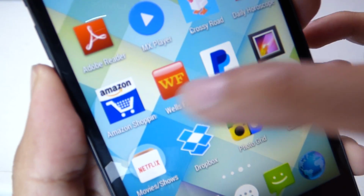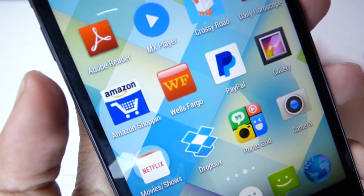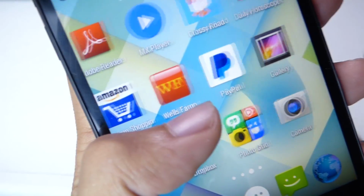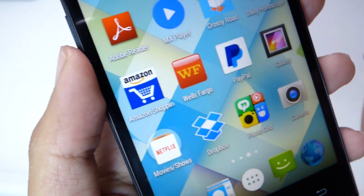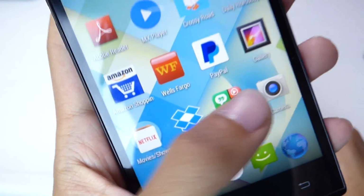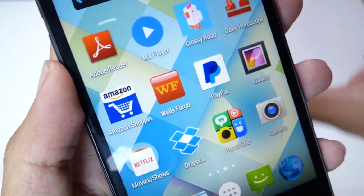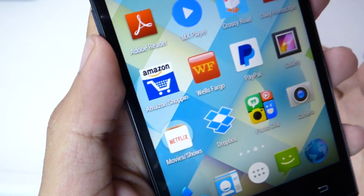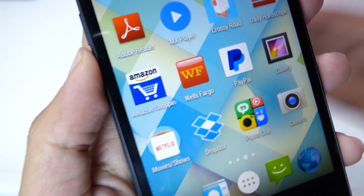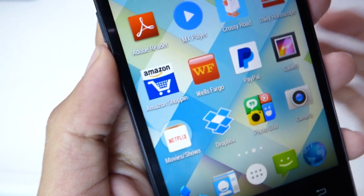And I also have my Wells Fargo app right here, where I check out my finances and my money and stuff. Also PayPal as well. And I have my gallery and my camera here. And my favorite photo editing app is PhotoGrid, because I can basically resize all my photos to fit the sizes for Instagram, which is really cool.